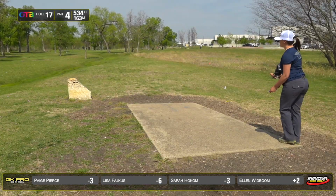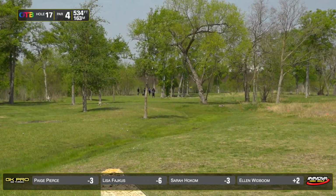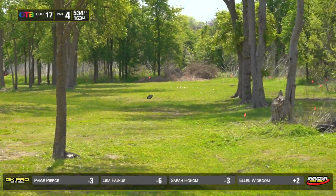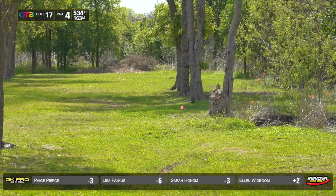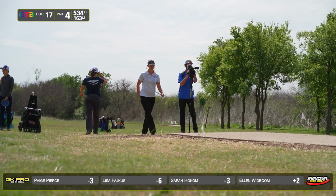This is very links golf. The placement is really important, especially on these last two holes. Lisa going over the right side. Challenging that OB a little bit, but she'll be fine from there and have another hyzer.